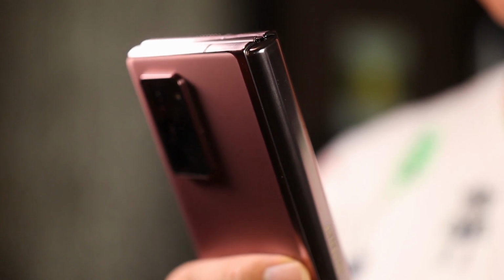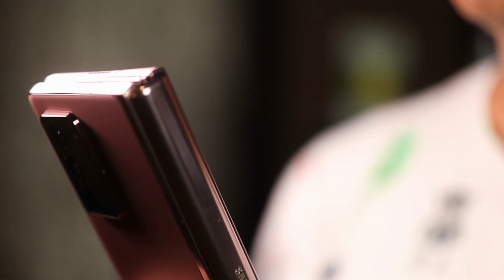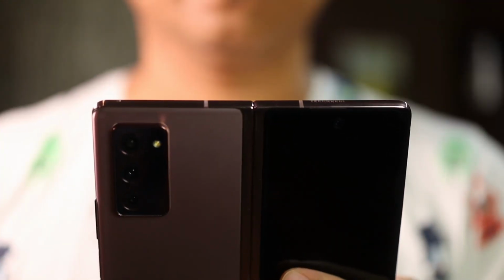The revolutionary hinge and the sweeper technology that we have seen on the previous Galaxy Fold is back, and it's better than ever before. The Z Fold 2 features a portable and unified design anchored by what they call the hideaway hinge.